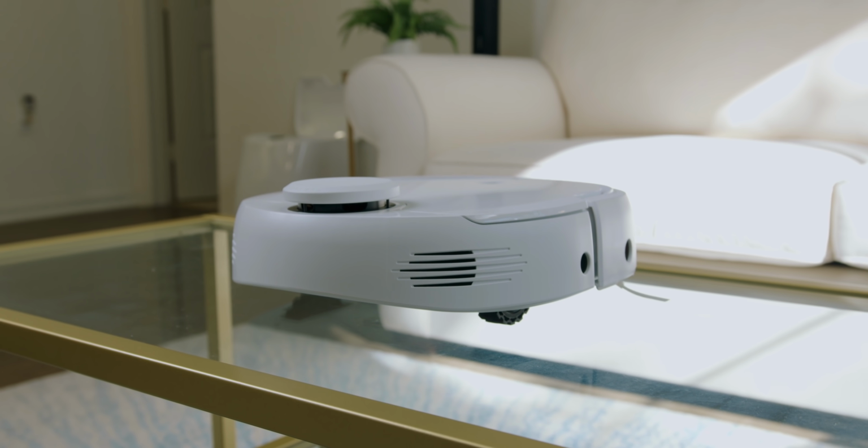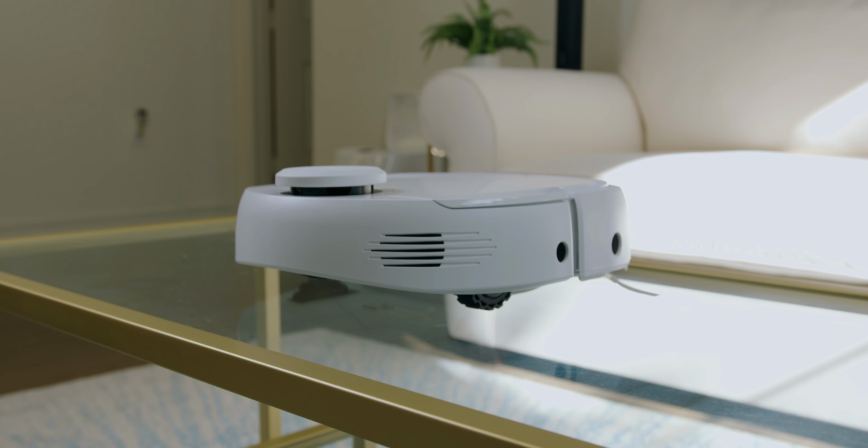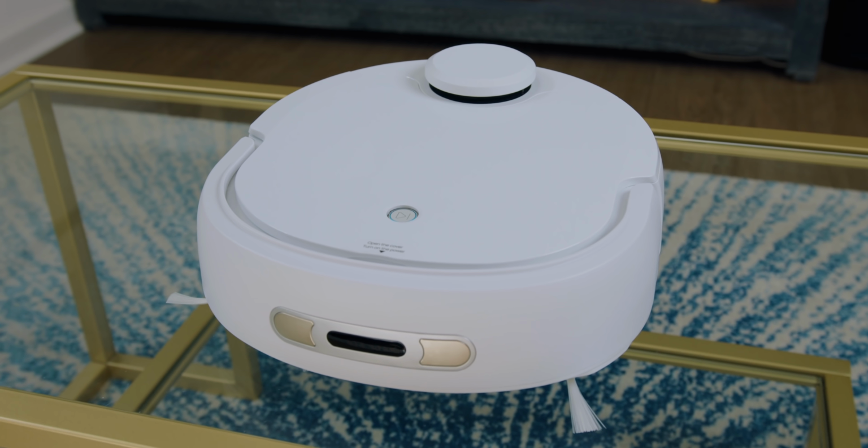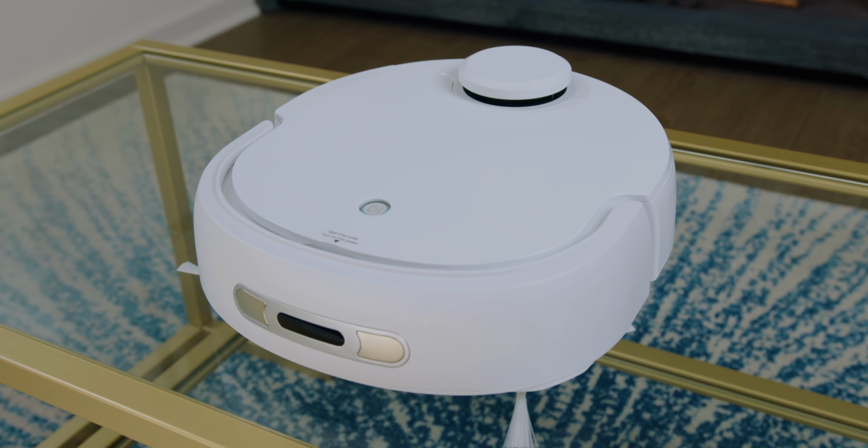Actually, it's got a pretty big battery in it, 5,200 milliamp hours, which doesn't sound like a huge battery, that's like a big one for a cell phone, but these robot vacuums generally have like half of that inside of it. And when it does go to charge, it can actually use fast charging to charge it quicker.